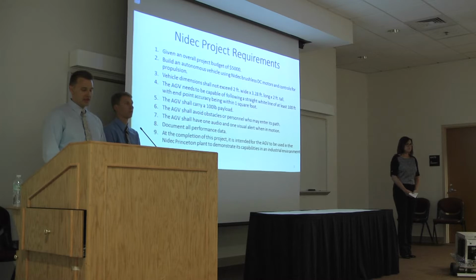These requirements for the AGV include a budget of $5,000, use Nidec brushless DC motors and controls for propulsion, limited vehicle dimensions of 2 feet wide by 3.28 feet long and 2 feet tall, capable of following a straight white line of at least 100 feet, carry a 100-pound payload, avoid obstacles or personnel that may enter its path, have one audio and visual alert while in motion, document all performance data, and once the AGV is complete, it's intended to be used at the Nidec Princeton facility to demonstrate its capabilities in an industrial environment.